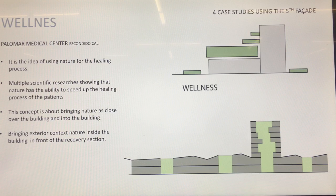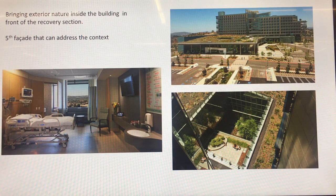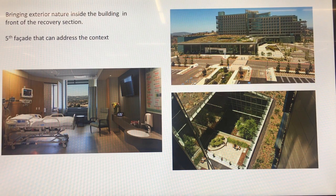The fifth facade used for wellness is presented in the Palomar Medical Center at Escondido, California. It is the idea of using nature for the healing process. Multiple scientific studies have shown that nature has the possibility to speed up the healing process of patients. This concept is about bringing nature as close over the building and into the building. Bringing exterior nature inside the building in front of the recovery spaces helps patients get a faster recovery.